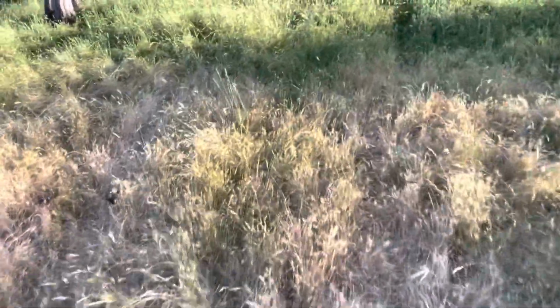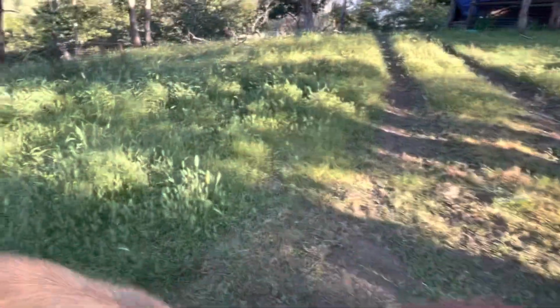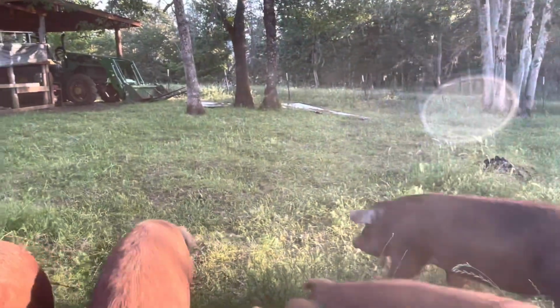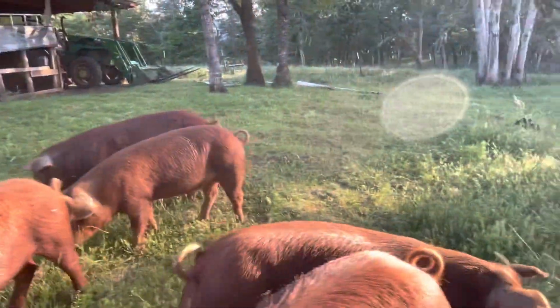So I have quite a bit of green still that they had been munching. They eat a lot of grass over here, and so up here. So some they like, some they don't. So this place, there was a lot of grass here. This is where I planted before, and that's where they eat.